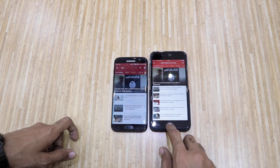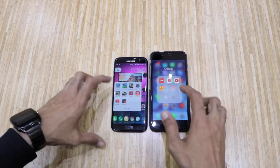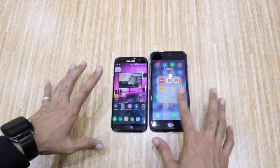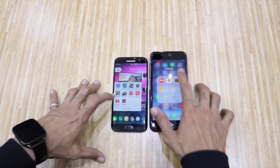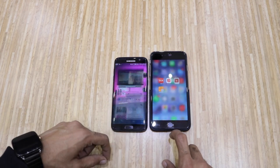So see, even an application like Times of India is not fully running in the background and it takes a little bit of time. With the iPhone, any application you throw at it, it's all in the background process. Similar is the case with YouTube.